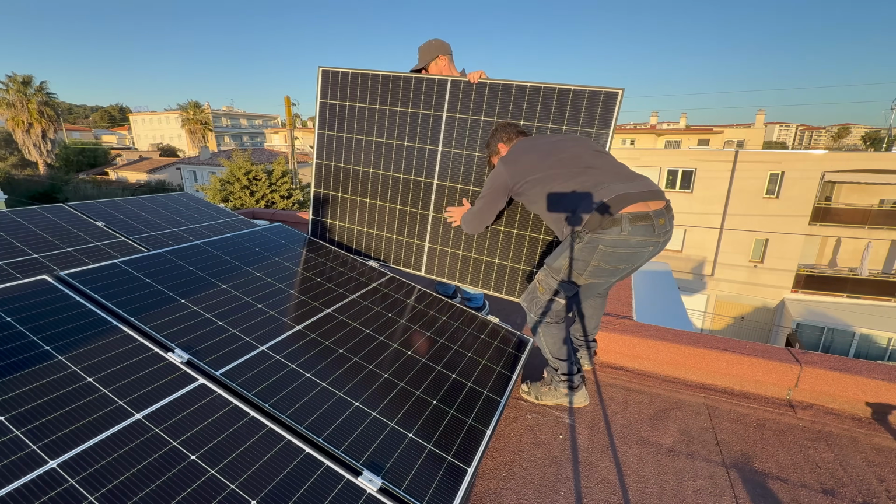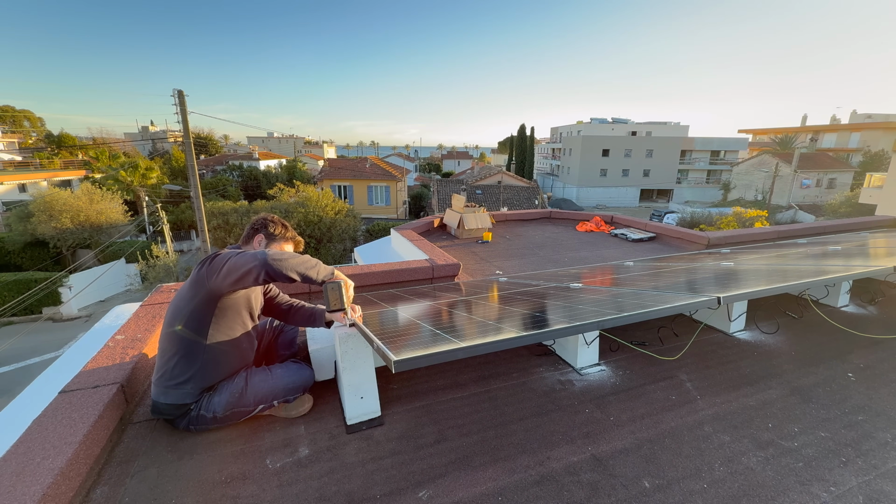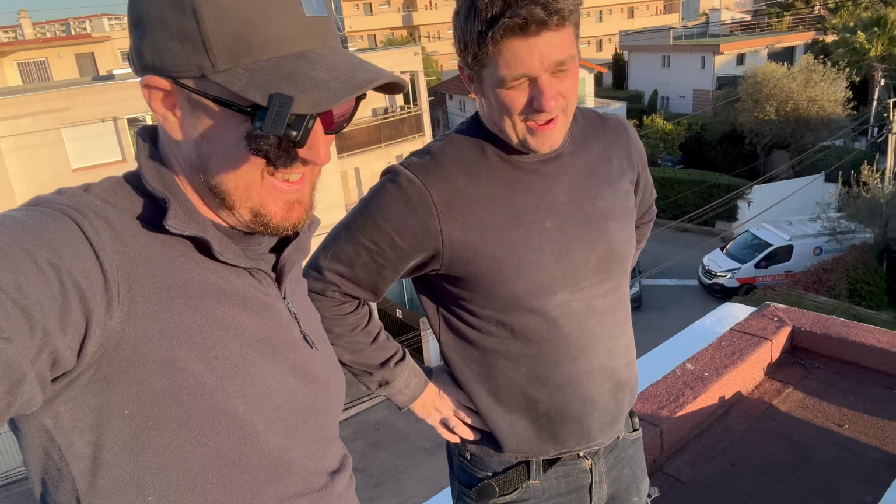The last panel going on. There we are, one system. All panels in. Now be honest, did I slow you down? Well, I took it easy, for sure. Take it easy when Jordan's around. That's nice. I'm glad I helped you.